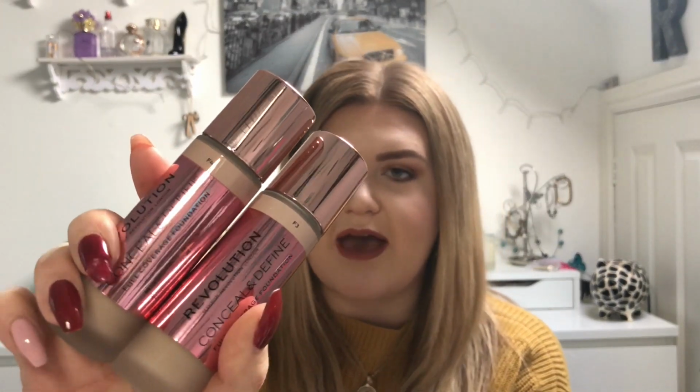Right, so the first things that I picked up is some of the Conceal and Define foundations. I got my usual shades because I have been loving these so much that I am actually running out of them quite a bit now. I'm scraping the bottom of the barrel. So my two shades are F3 and F4, just because F4 is a little bit too dark, but F3 is slightly too light, so it's a perfect match for me if I mix these two together.